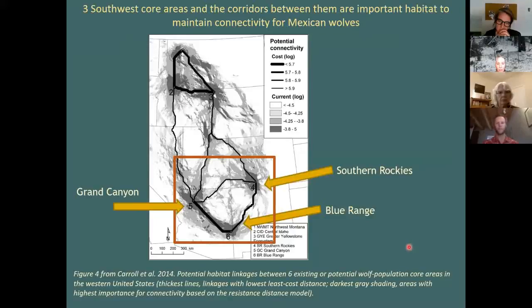When we talked a little bit about that, the science calling for connectivity between these three core populations. This is from a published study that came out in 2014 that shows here, you can see these black lines. The thicker the black line is actually the stronger that corridor is for Mexican wolves, or wolves in general, as suitable habitat. So there are these three core populations, the Southern Rockies, the Blue Range, and the Grand Canyon, and you can see that they do have these important connected corridors that would allow for those genetically effective migrants to disperse from their natal populations into these other core populations over time.